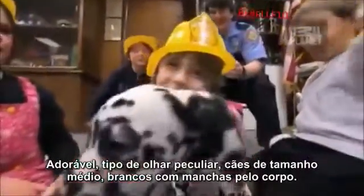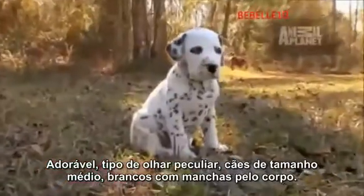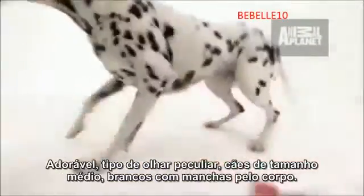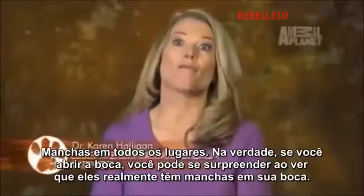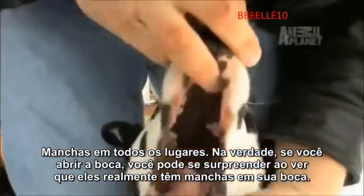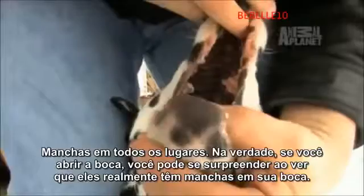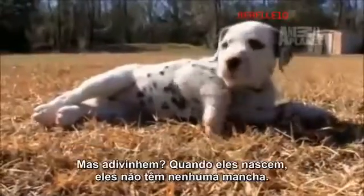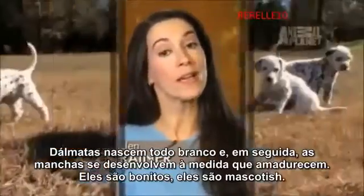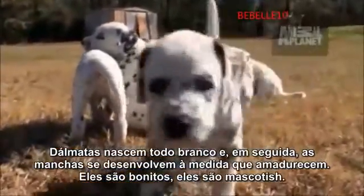Lovable, kind of quirky looking, medium-sized white dogs with spots all over. And the spots are really, really all over. Spots everywhere. In fact, if you open their mouths, you might be surprised to see that they actually have spots in their mouths. But guess what? When they're born, they have no spots. Dalmatians are actually born all white, and then the spots develop as they mature.